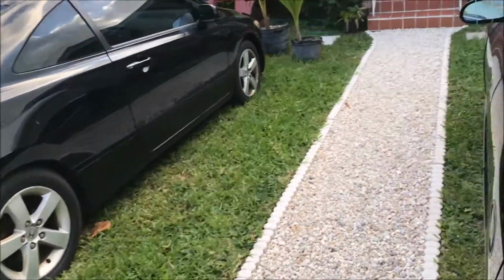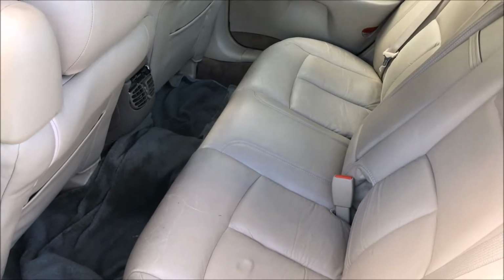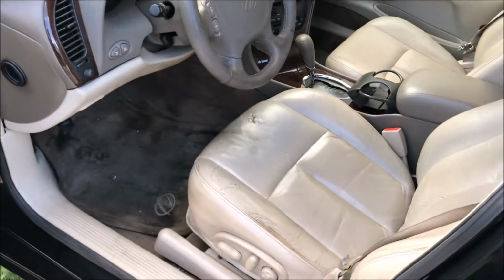Interior is in pretty good shape. Back seat's real good. She threw something over the carpet here, but the carpet's not that bad underneath it. It's actually better, so I don't know why she put that on. Oops. These are the big heavy GM cars. Got to give the door a good push. That's about the worst damage on the inside right there.